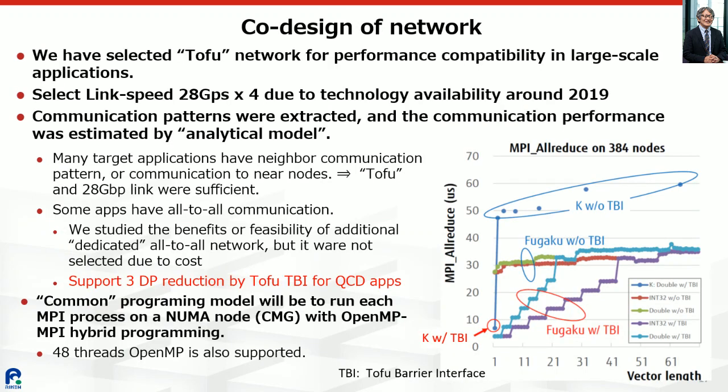For the network, we selected the Tofu network, a 6-dimensional torus network, for performance compatibility in large-scale simulation with the K computer. To co-design the network, the communication patterns were extracted and communication performance was estimated by an analytical model. Many applications have neighbor communication patterns, or communication to near nodes. So Tofu and a 28 gigabit link were sufficient.